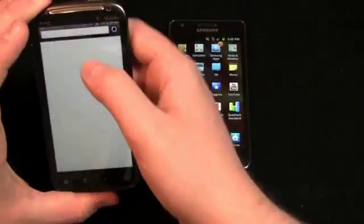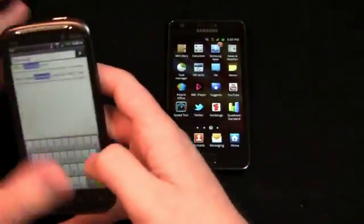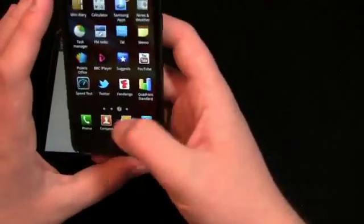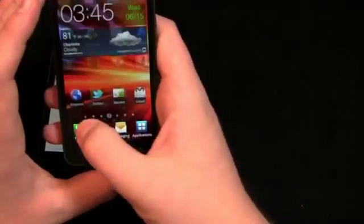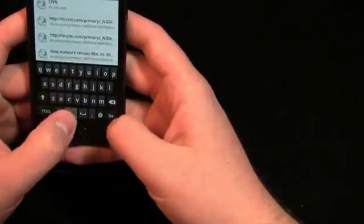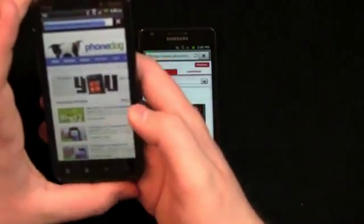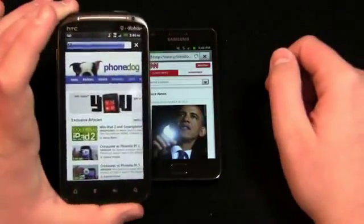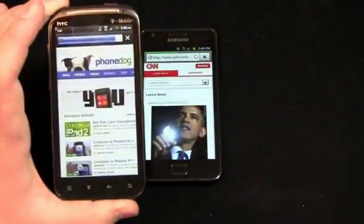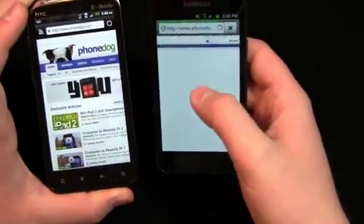So let's take a look at the internet, and we'll load up PhoneDog on both of these. Load up PhoneDog, the best news and phone reviews. That is absolutely right. And then we're going to go over here, go to the internet, and load up PhoneDog.com, and wait for both of those to load. Yeah, we're going to continue. Security warning. What are you talking about? We're the coolest site on the planet.